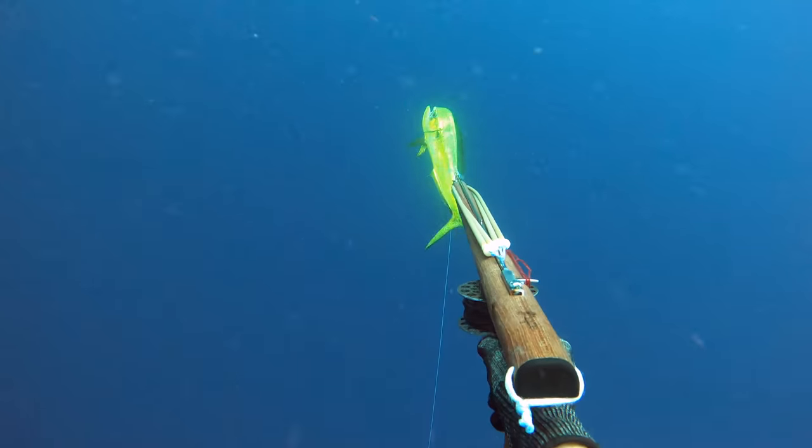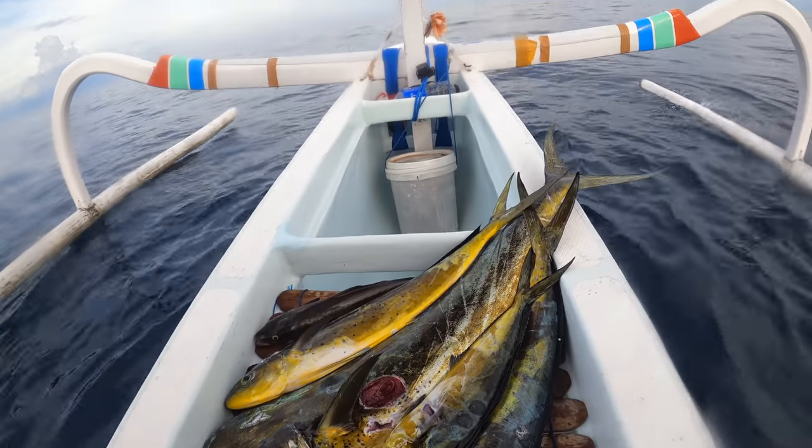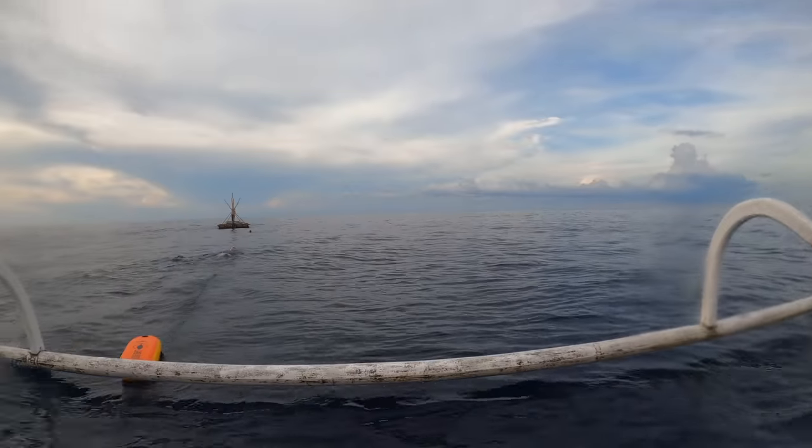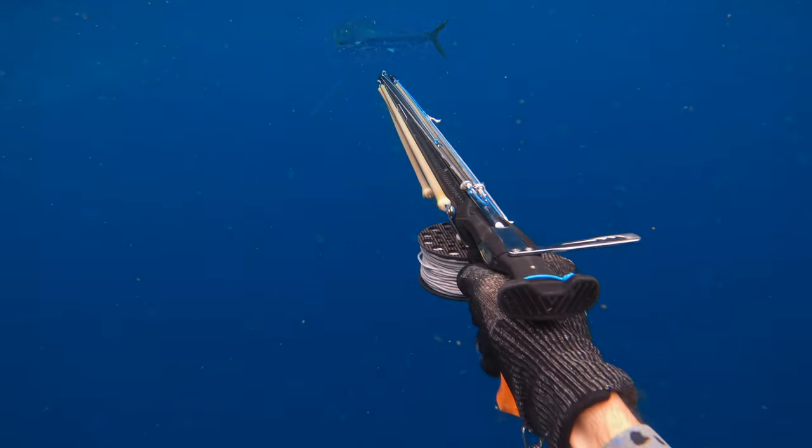Small fish like to live under these bamboo rafts and big fish visit these rafts in order to hunt the smaller fish. And fishermen hunt the bigger fish. For this reason, in the Western world, they're called FADs, which is short for fish aggregating device. But here in Bali, they're called rumpons, which appropriately translates to fish home.